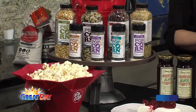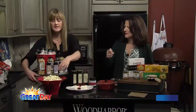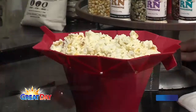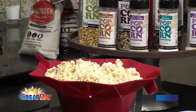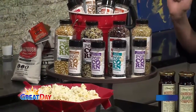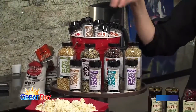And that's, again, microwave to table. Does this get hot? No, you can actually serve in this, and it's got a couple little handles that you can use to carry it. That's great. Yeah, that's been wildly popular. And then we have a bunch of different kinds of popcorn. They all have their own bit of flavor and texture. You can mix them up so you can have fun with it. And it makes a really good gift.